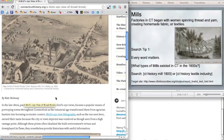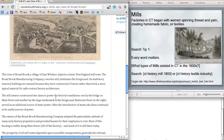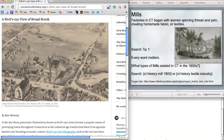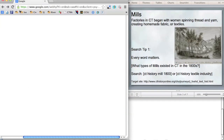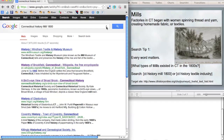So this is just an example. Oh, and this is a really great site because it has two primary sources, or it looks like a modified primary source and an original, and also it has secondary information here as well. Interesting. All right, great. So let's go ahead and try another search. Let's go ahead this time, and we're going to search Connecticut History Textile Mill.